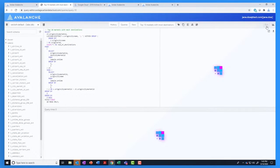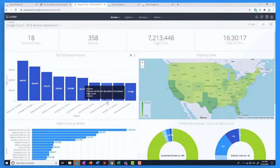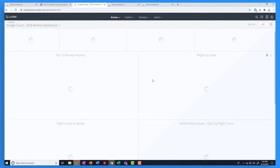We get the query returned here at the bottom of the screen, and also populate a chart that we use to illustrate that most flights are going to Atlanta, Georgia, which makes sense since Atlanta has the most flights globally. In this demo, we created the dashboard for the flight dataset on Avalanche. Next, we do a refresh to ingest the latest dataset and then refresh the dashboard.